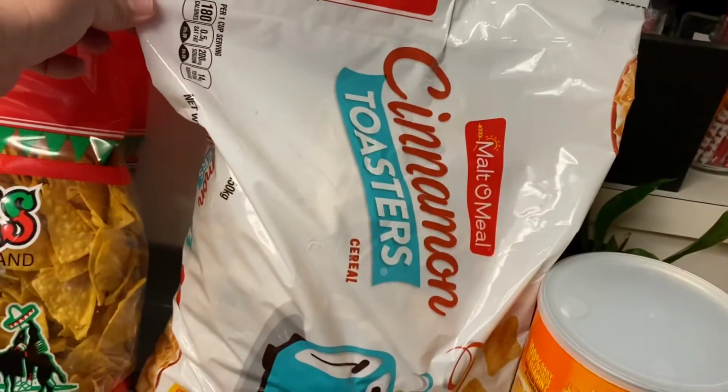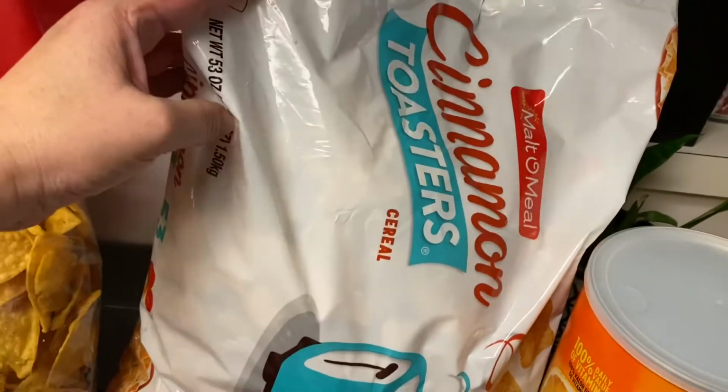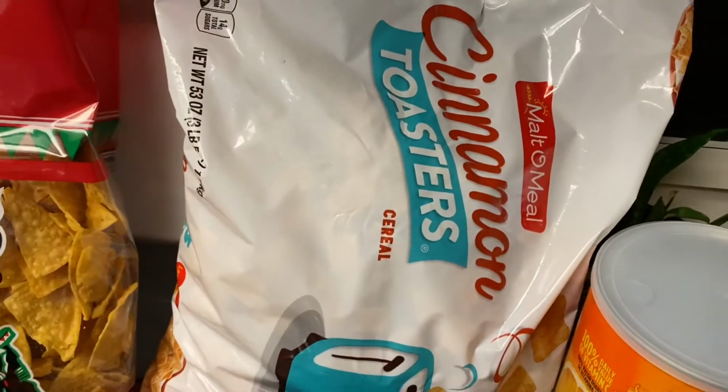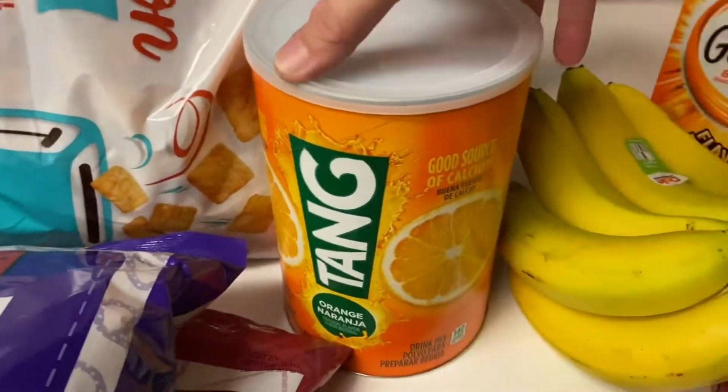a huge bag of this cinnamon toasters. This is generic for Cinnamon Toast Crunch. It was $7.49 for 53 ounces. A huge thing of Tang Drink mix.